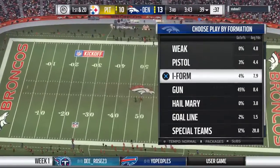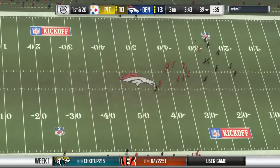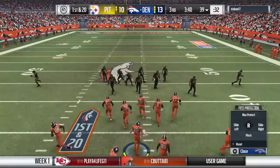I really don't know where to go with this one. He caught the pass, but in the opposite direction towards his own end zone. That's not one you get every game.